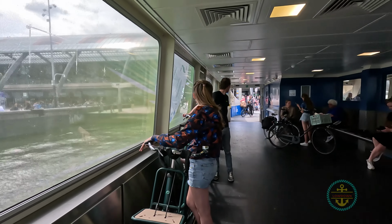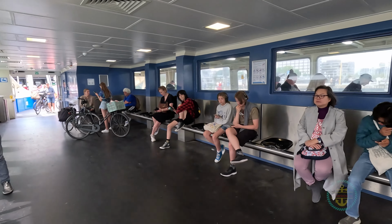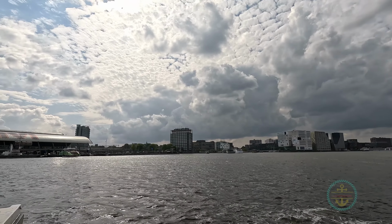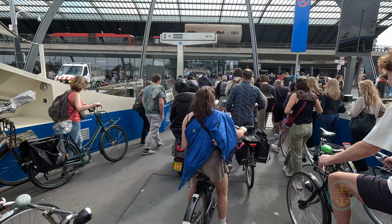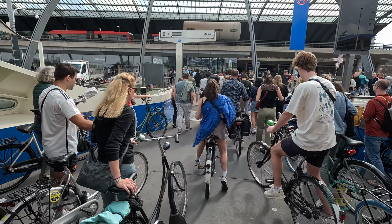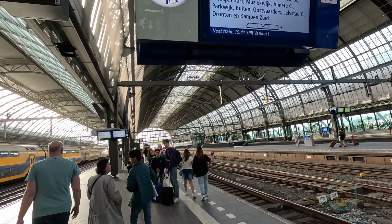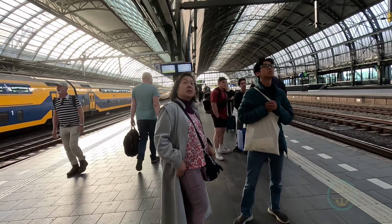To the right side, you'll find some seats away from the elements, or you can find a spot along the front for a view. It's the cheapest thrills in Amsterdam. Needless to say, when entering and exiting, kindly defer to the bikes around you. Central is huge and comprehensive. We just scratched the surface of this place, but hopefully this video will get you started.